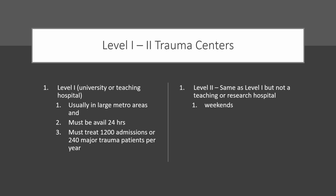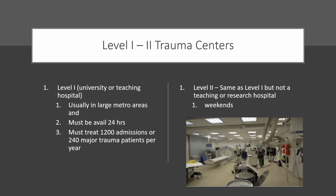We had the military bringing their physicians in for training, and the reason they were trained at our hospital is we got more car wrecks and gunshot wounds and whatever than they ever found in Afghanistan during a day. Anyway, on with the show. A level 2 is basically the same thing as a level 1, but it's not a teaching hospital or a research hospital.